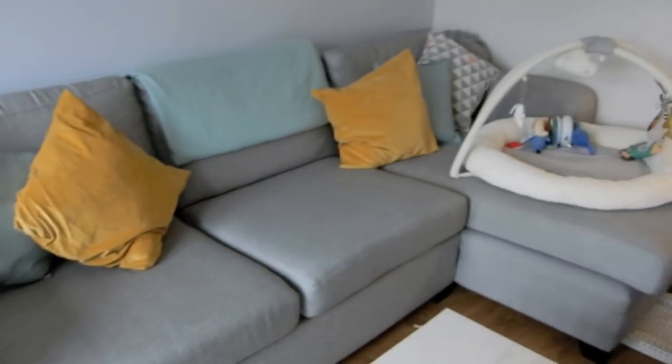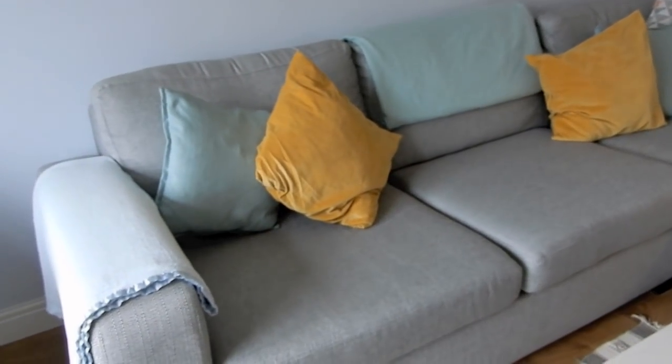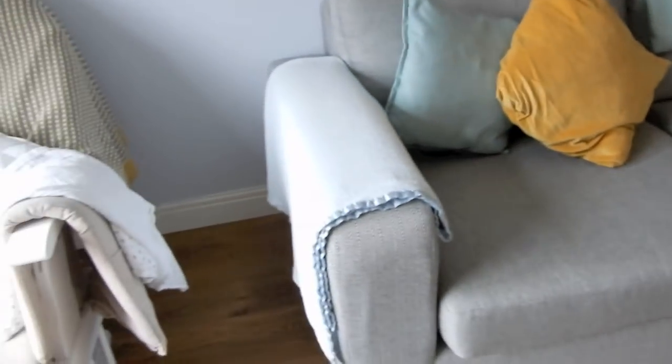And then our sofa is from DFS. It's a corner sofa. Paul actually fought for this one. I wanted like a more Chesterfield style sofa, but it is more practical when you've got a baby. We've got a few cellular blankets here, always necessary in case the baby falls asleep on me over there.